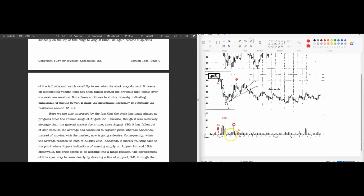Now again, he becomes suspicious. Why? Because this time when it tries to rally, look what happens. Right there. That suddenness of increase is telling him again there's something wrong. You know why volume increases on the rallies and then has no follow through? This is a bearish indication. Probably this whole thing is being distributed up here.